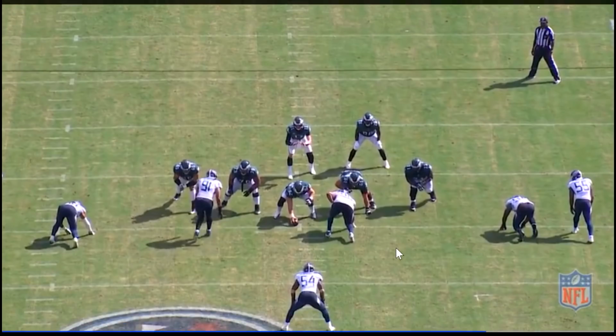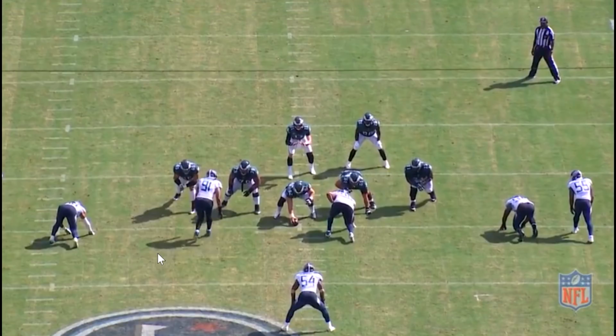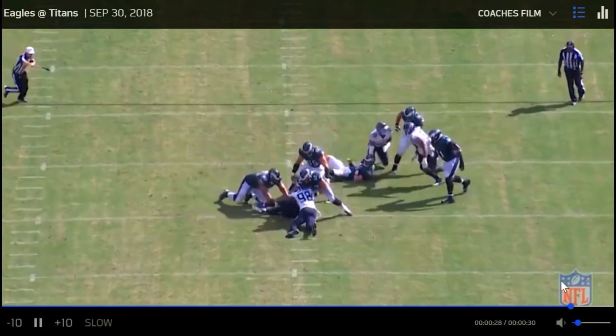And finally, very next play, self-explanatory. Lane Johnson just gets beaten pretty badly with a little bend around the edge by Harold Landry, who just absolutely crushes Carson Wentz. Titans ball.